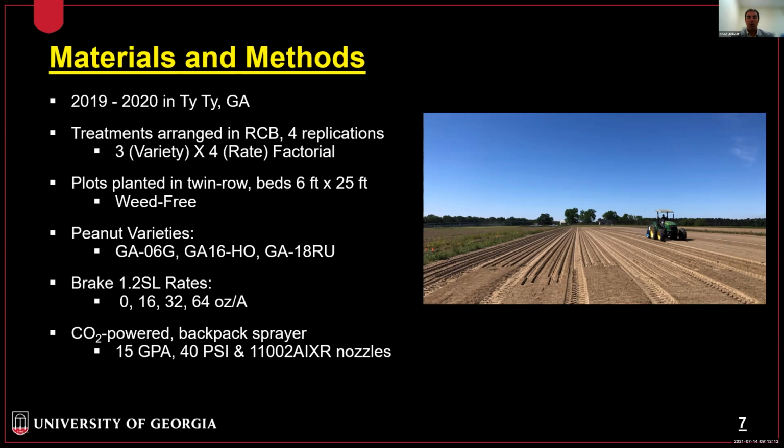Herbicide treatments were applied one day after planting using a CO2-powered backpack sprayer, which was calibrated to deliver 15 gallons per acre at 40 PSI using 110 O2 AIXR nozzles. All of our plots were watered in with 1/2 inch of water, overhead irrigation, following our herbicide applications.